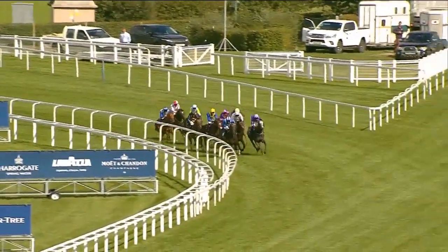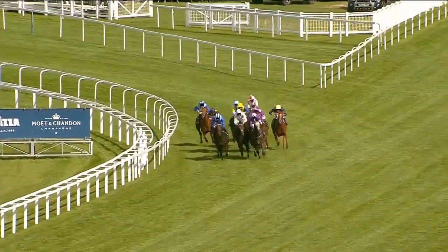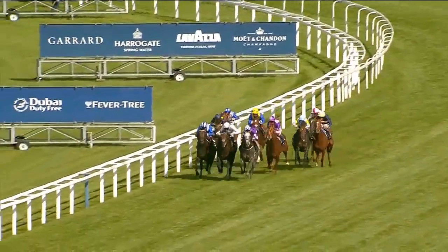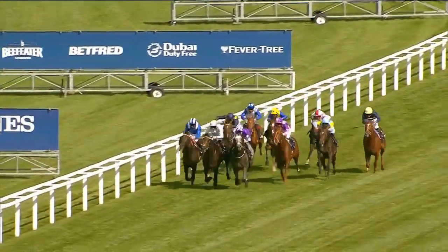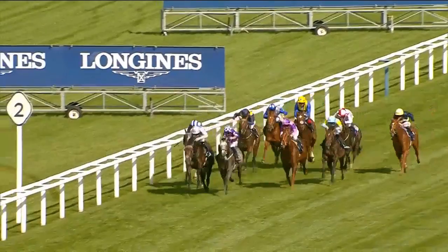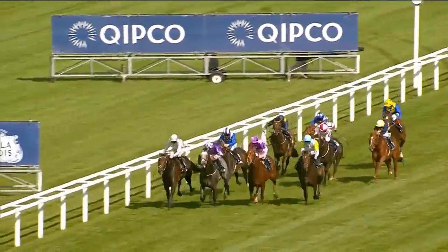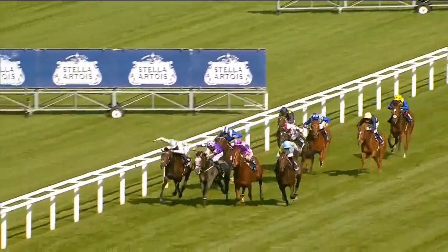Alcacar leads. They're inside the 3 in the Lavazza Stakes. Alcacar about to be challenged by Kipps. My Frankel's done his running and is dropping back. Grand Bazaar is trying to get there. Cepheus is off the inside, and Shandoz is also making ground down the outer, the light blue and yellow. They've got a furlong and a half left to go here.